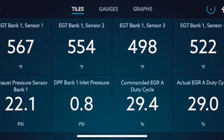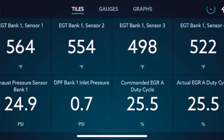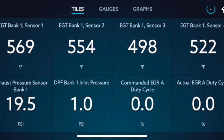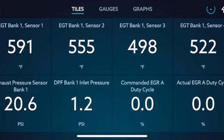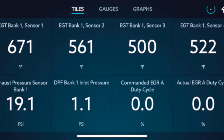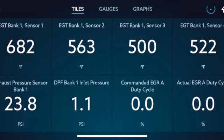Okay, in this video, you're going to see an active regen take place. As you can see here, the EGR is going, and then boom, no EGR. That's how I know when the truck goes into regen. Now, this happened at 3,134 miles. This regen will take roughly around 16 miles to complete.